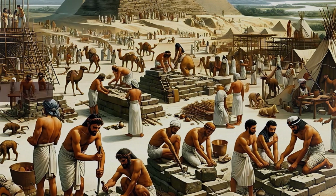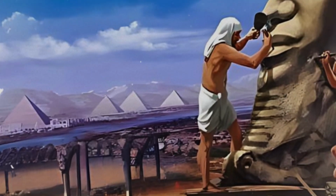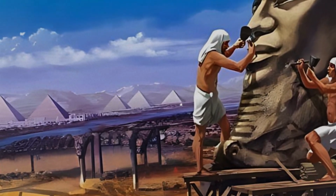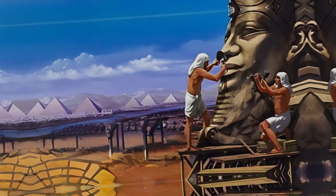How did ancient builders manipulate such massive stones with such precision? Could they have possessed advanced technologies, or forgotten methods that enabled them to shape these stones in seemingly impossible ways with the tools available at the time?